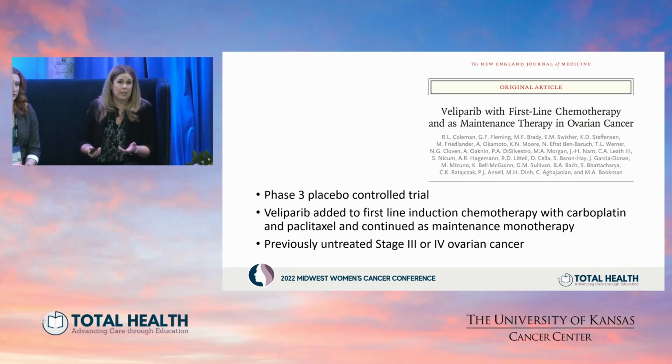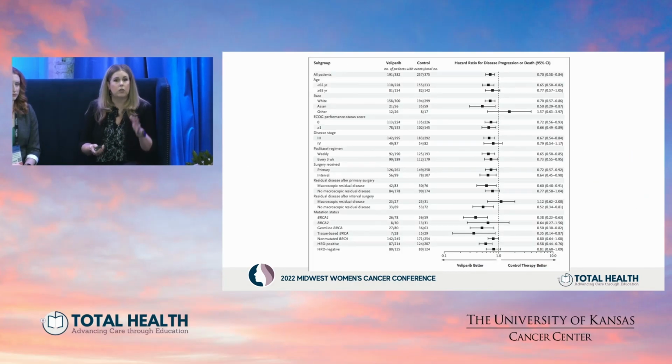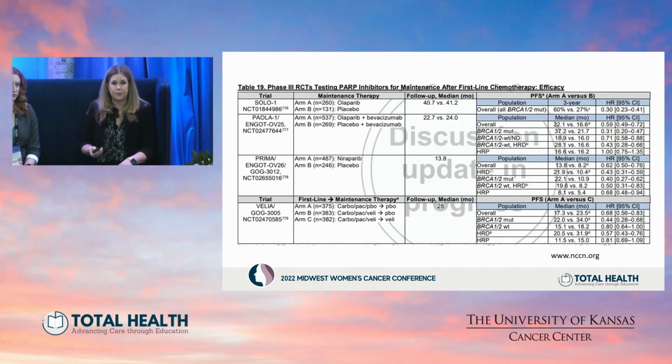What about PARP inhibitor first line? So this trial looked at adding olaparib to your upfront carboplatin-paclitaxel-based therapy, followed by maintenance monotherapy. As you can see, across all the population and the intention to treat, there was some benefit, but the question in this trial was essentially whether we were getting more benefit from the maintenance therapy and not from adding it up front. These patients also had significant GI toxicity and myelotoxicity, so we don't use the PARP inhibitors in frontline therapy at this point. And again, you can see the subgroup here.